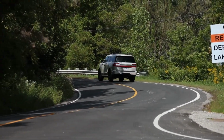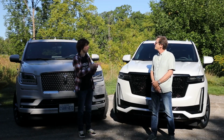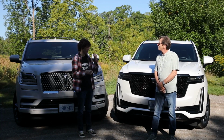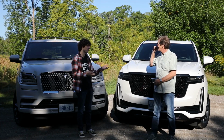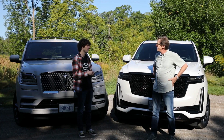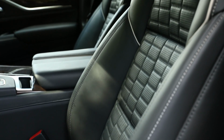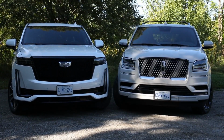What I want to do is run through a quick checklist here of all the things that matter in a luxury SUV, and we'll just list a quick winner for each category, Lincoln or Cadillac. So I'll just start you off. Right. Sound system. Cadillac. Seats. Lincoln has the better feeling seats, but you say the massage is much better in the Cadillac. Yeah, I think that the Lincoln has the better seat, but the Cadillac has the better massage. So we'll call that a draw? We'll call that a draw.